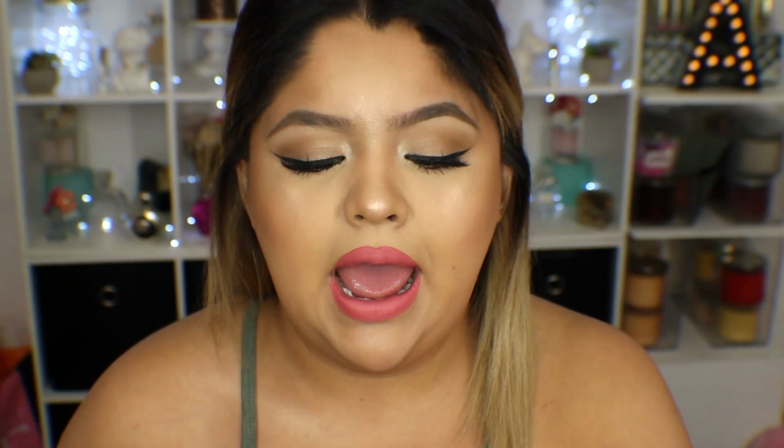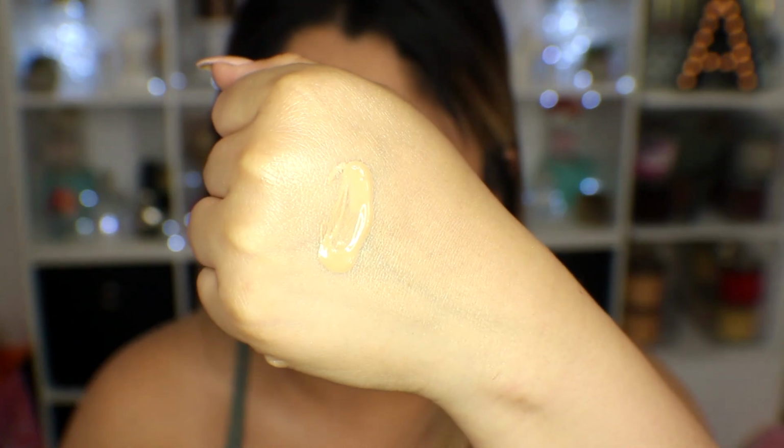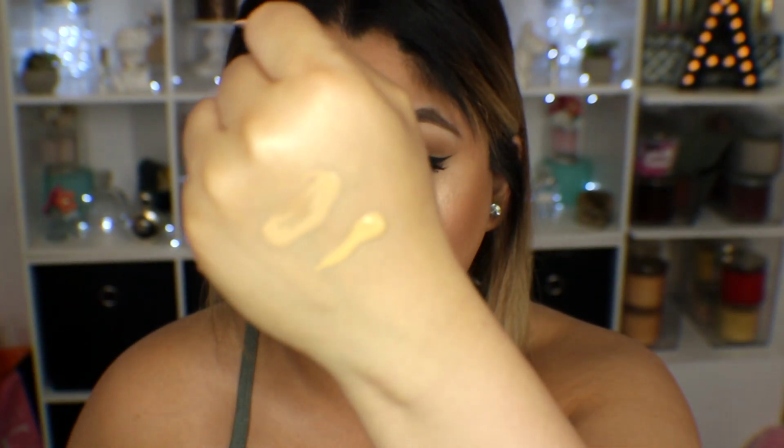And these, I mean, 106 or 105, 208. Now let's swatch it on the back of my hand so you guys see what I'm talking about. This one is a more runny formula. This is the 208 by the Glow one. We'll put on the one I usually wear from L'Oreal, the Infallible.